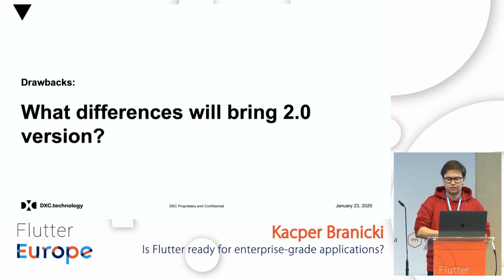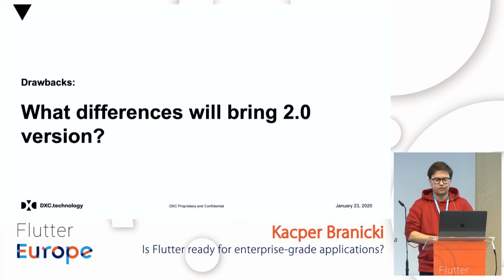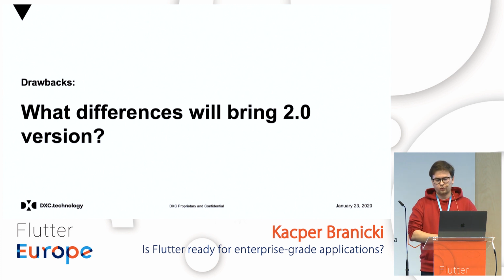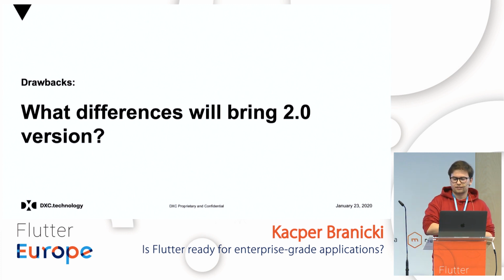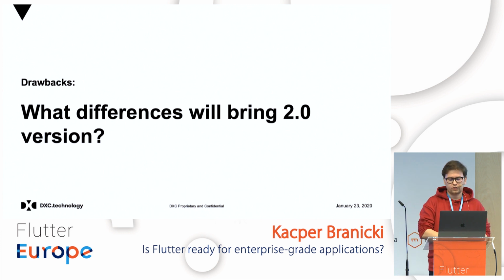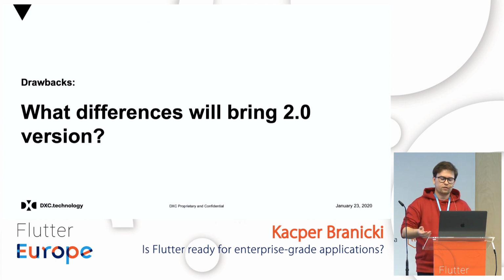When I talked with a client in November last year, they asked me this question: so what will Google do? And I told them, wait till December. In December 2019 there will be a Flutter conference, and probably Google will show us version 2.0. So, December came, and Google showed only 1.12. So, Google, we really need version 2.0 to calm down clients that Flutter is really stable and there will be no big changes in the next versions.